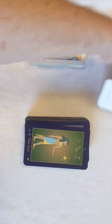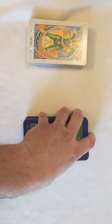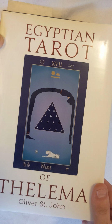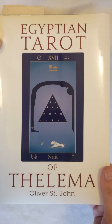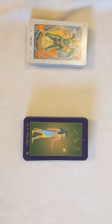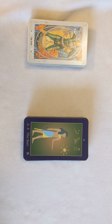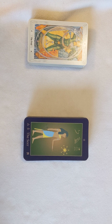which is then substituted by Oliver St. John's book called The Egyptian Tarot of Thelema that is available on his website for purchase. And so that's definitely important to understand.